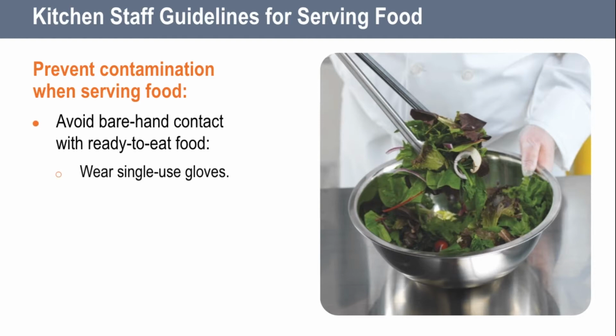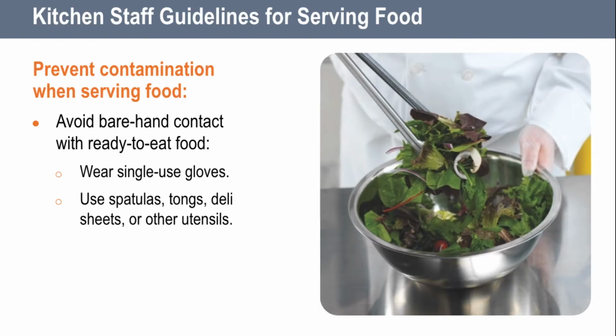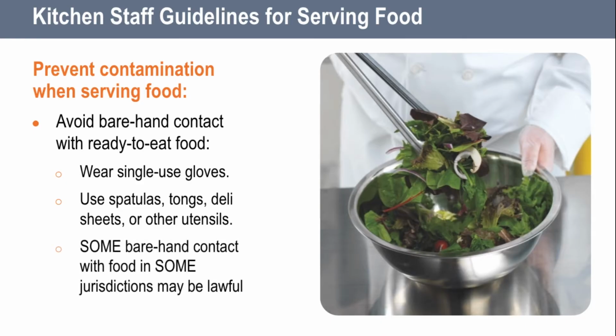As an alternative, food can be handled with spatulas, tongs, deli sheets, or other utensils. You do not need to wear gloves when touching food with tools like tongs or a spatula. However, the tool must be clean and sanitized appropriately, and the food handler obviously must have washed their hands, because you knew that.